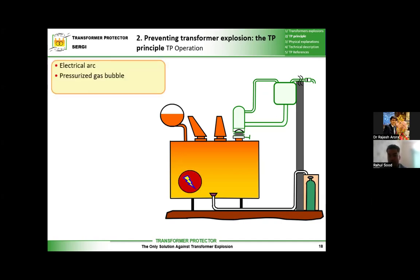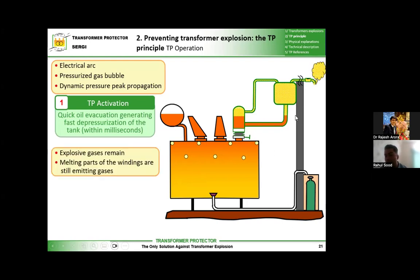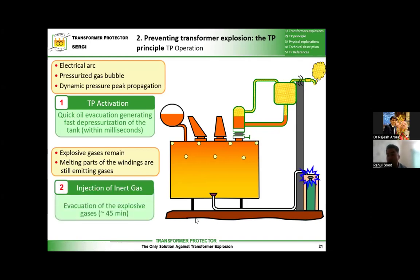There is an arc inside the transformer. As I said, there are bubbles of gases. The density difference between the gases inside and the oil outside makes a dynamic pressure peak propagate. And when it strikes our system, the rupture disk bursts because of the actual pressure rise, and the oil moves to a separate tank. Once the oil has moved to the separate tank, the oil flows back because of gravity and stabilizes its position because of the equilibrium. So on all three sides, it would be the same level of oil. Once the tank is depressurized, nitrogen is injected from the nitrogen cylinder to ensure that all explosive gases are neutralized and kicked off from the transformer to the atmosphere outside.